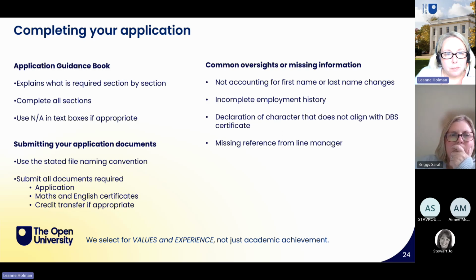There are some details there about completing your application. Make sure that you include all of your work history and education history, and that you get a reference from your line manager, and they do sign it as well.